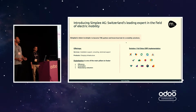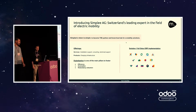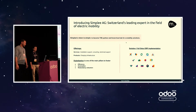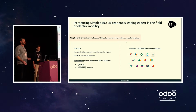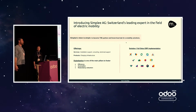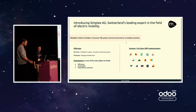And when we say, okay, we go for an all-in approach, we mean all-in, so we have a huge footprint, or let's say a pretty big footprint, or Odoo has a big footprint in Simplee. Not only the sales, e-commerce, website, accounting modules, but also inventory, manufacturing, all the internal processes, time reporting, you name it. We have a pretty big implementation on our side. That's going to be important when we jump now to the use case, which I'm doing now.